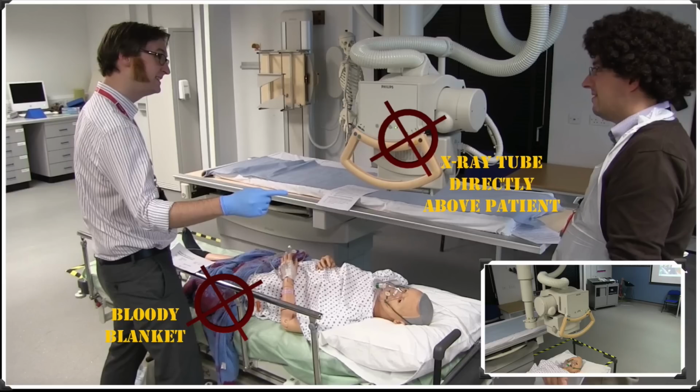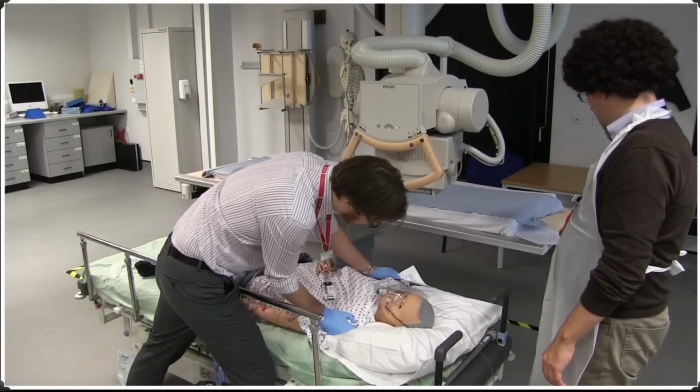You should also have noticed that the X-ray tube is directly above the patient. Now, should the patient sit up, then the patient could potentially hit themselves on the X-ray tube, and so it needs to be moved out of the way.